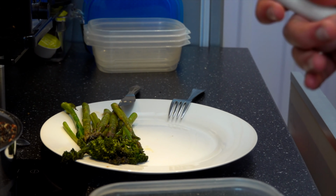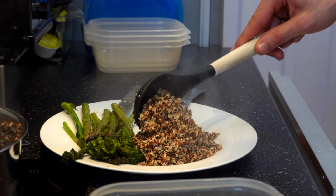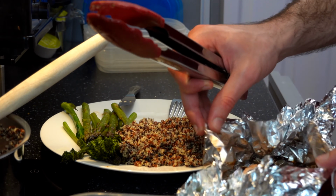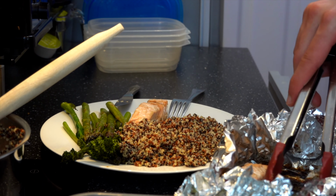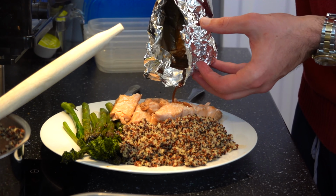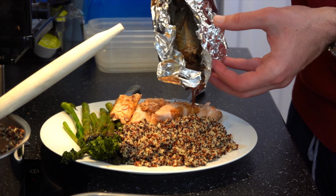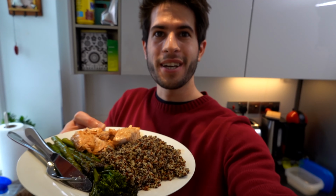Now that the quinoa's done, we can just plate that up as well. And then last but not least, I'm gonna bring on the salmon. Haven't managed to get it in one big piece, but that's all right. And then the last thing that I do is just drizzle on some of this sauce, give it some more flavor. I like to put it on wherever I can. All right, and that is it. That's the whole plate done. I'm pretty excited to eat it.